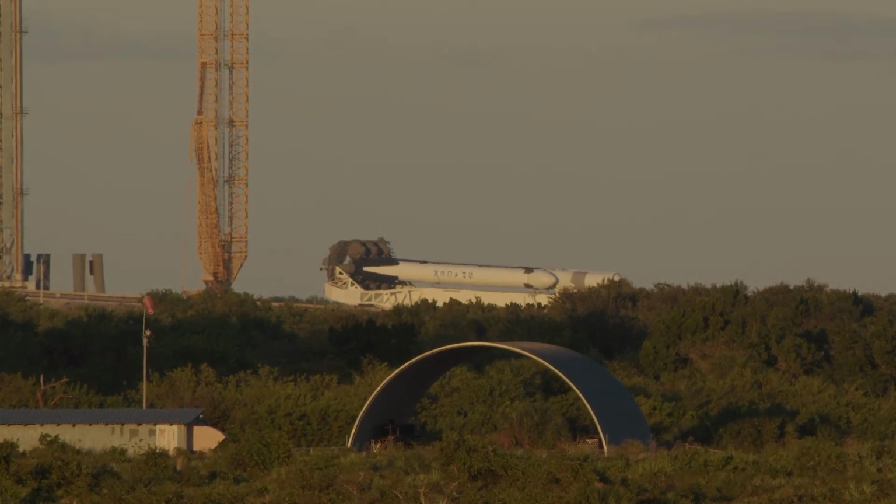You can see the landing legs at the base of that side booster, as well as the grid fins that will help that booster guide itself and steer itself back through the atmosphere for landing at landing zone 1 and 2. These two side boosters will be coming back to the Cape for landing less than 10 minutes after launch.